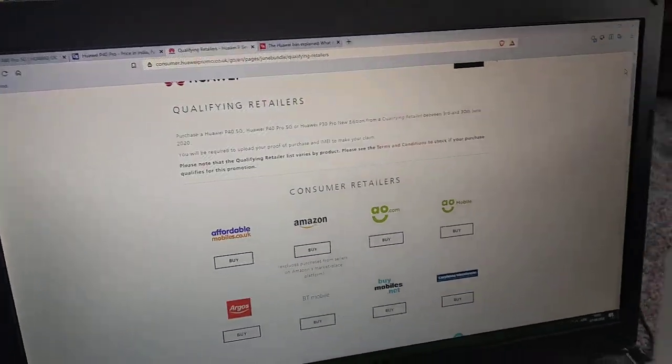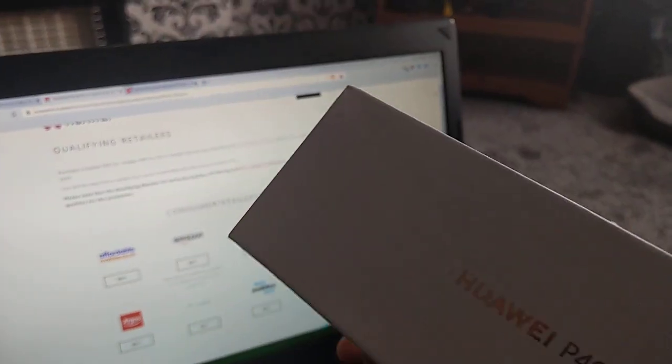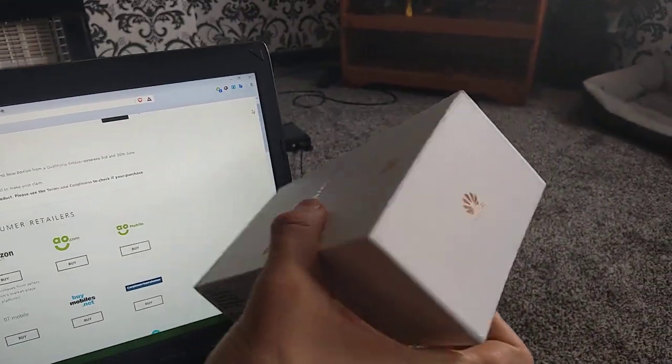So this is the Huawei P40 box. I'm surprised it doesn't mention anything about the specifications of it. The box is empty at the moment because I've taken everything out, because I wanted to speed up the video. So that's the box, nice feel of the box. And let's go straight into what's in the box.